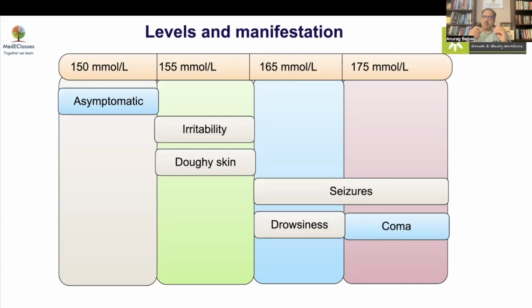Now, as I talked about the first case of a sodium of 182 in breast milk hypernatremia, they will actually present absolutely in the form of unarousable, in the form of decreased activity, and that will be the presenting features in that regard. And finally, you can have an intraventricular hemorrhage, which could be lethal in that perspective.